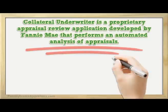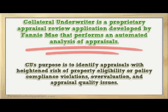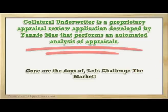Collateral Underwriter is a proprietary appraisal review application developed by Fannie Mae that performs an automated analysis of appraisals. CU's purpose is to identify appraisals with heightened risk of property eligibility or policy compliance violations, overvaluation, and appraisal quality issues. Gone are the days of, "Let's challenge the market."